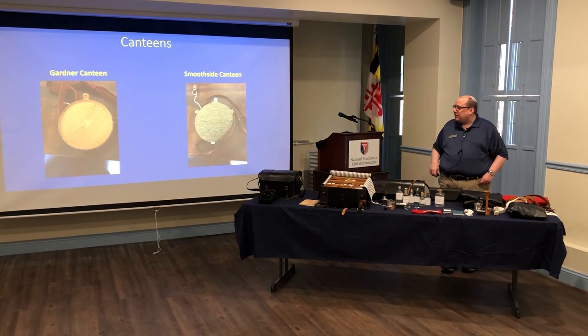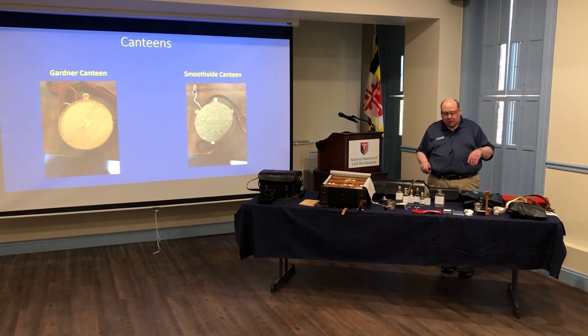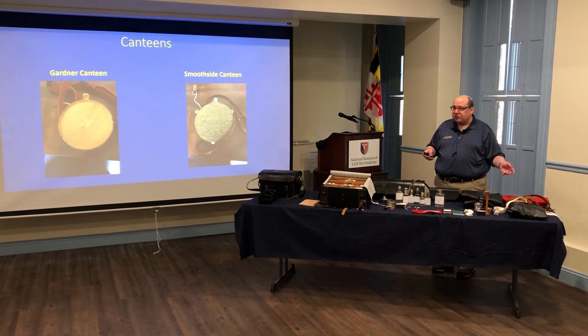They also had what's called a tin drum canteen that was used, but the one here is called a Gardner canteen. This is a wood canteen. The other one is a smooth side canteen that basically has a jean cloth cover on it. And these were definitely used to carry water out in the field, not just for yourself, but for the wounded as well.